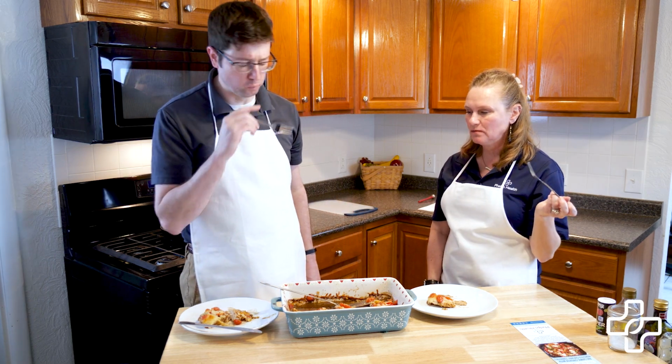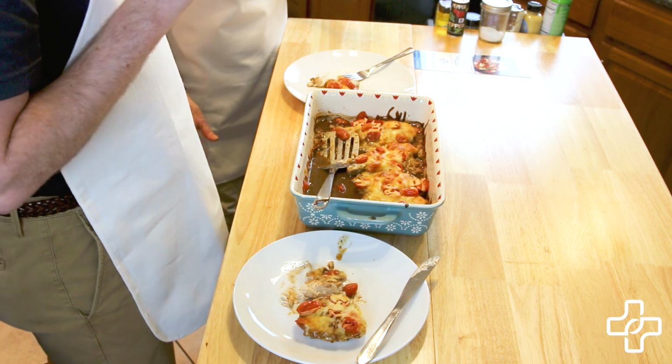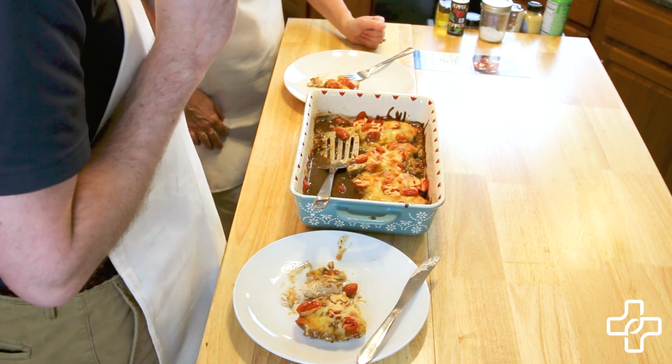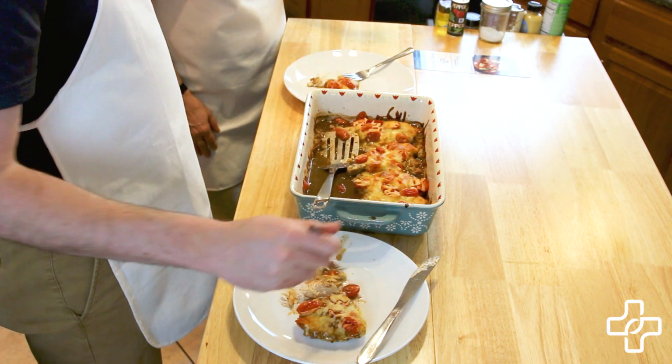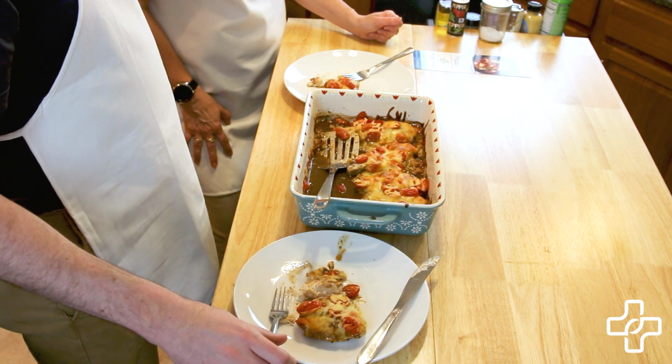Very good. Yeah. Like we mentioned earlier, you could pair it with a salad, or you could pair it with some brown and wild rice. You could add a salad. You could throw some spinach in with it if you wanted some greens.